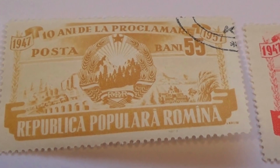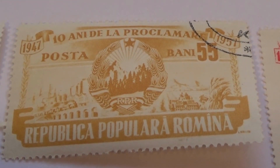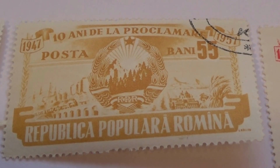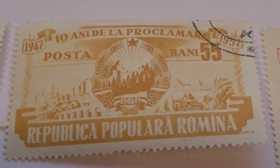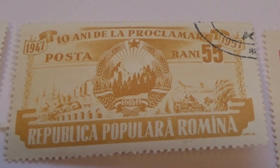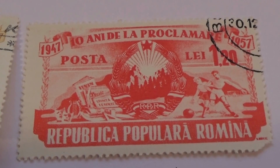Okay, again the same year. That one was a 25. This is a 50. Same picture, only different amount. Same year, different color. And again, the 1947 to 1957.